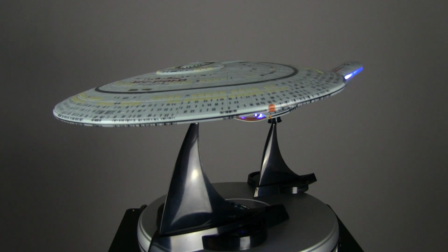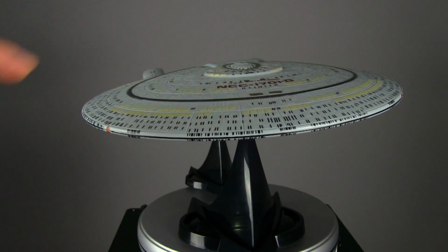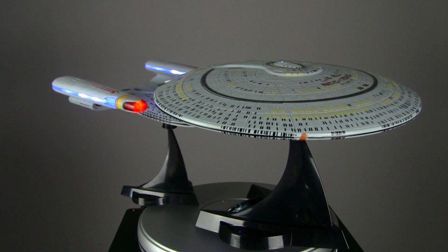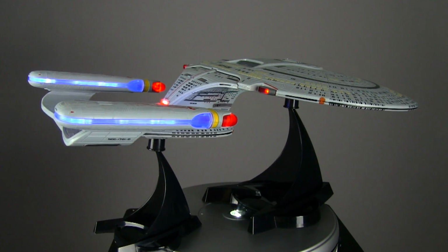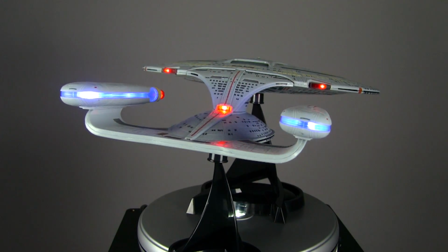All right, that is the Diamond Select Star Trek Enterprise D ship. Energize. And this beauty is definitely energized. Very excited to hear that Patrick Stewart is coming back to Star Trek. Hoping for the best. Might be expecting the worst though.